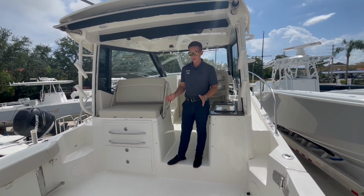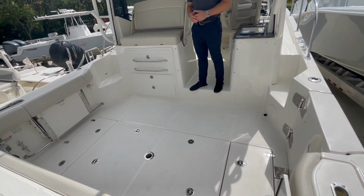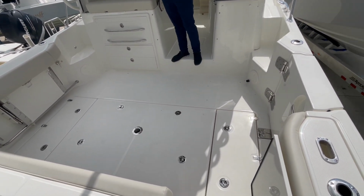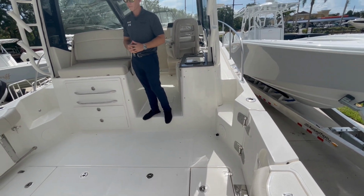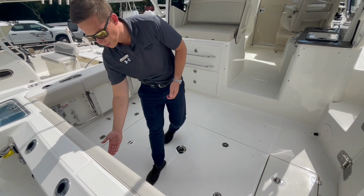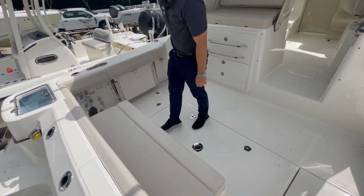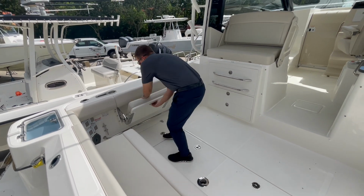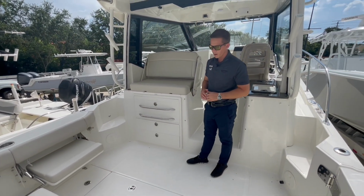Starting here in the cockpit, as you can see, plenty of open fishing space. You have 2 fish boxes in the deck, plenty of rod holders all the way around, outriggers up on the hardtop. But very quickly, this boat will transform into an entertainment boat. Starting here in the back, you have a large aft lounger, port side seat. With these 2 folded out, you have great entertainment space.